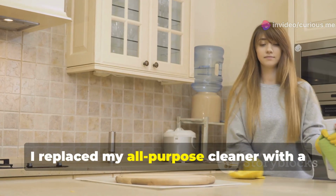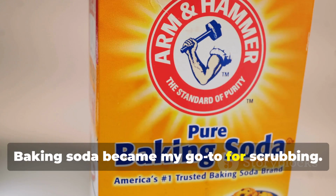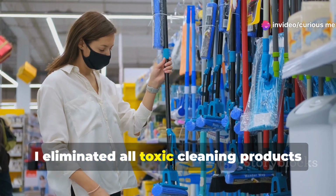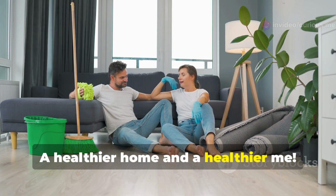I replaced my all-purpose cleaner with a mixture of vinegar and water. Baking soda became my go-to for scrubbing. I was amazed by how well these simple ingredients worked. Over time, I eliminated all toxic cleaning products from my home. The result? A healthier home and a healthier me.